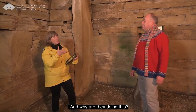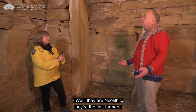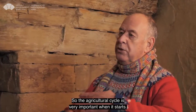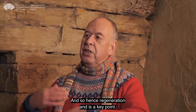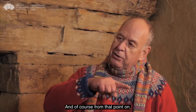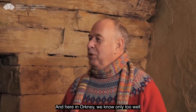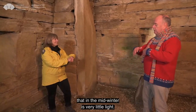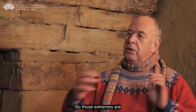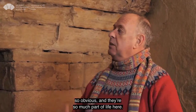And why are they doing this? What is the relevance to Neolithic people? Well, they are Neolithic. They're the first farmers. So the agricultural cycle is very important when it starts and so on. Hence, regeneration is a key point. And of course, from that point on, the light of the days will start to expand. And here in Orkney, we know only too well that in the mid-winter there's very little light. In midsummer it hardly gets dark. So those extremes are so obvious and they're so much part of life here.